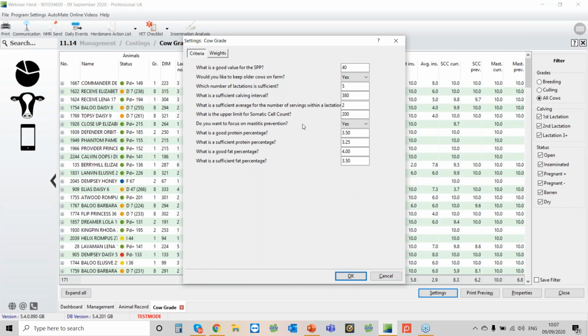You can put in, for example, number of lactations, what you're looking for in terms of longevity. What is an acceptable calving interval? So again, if it's below 380, she's going to get a good score. If it's above it, then the score is going to start to drop. Somatic cell count, what's an acceptable threshold? And then I think this is really important, the fat and the protein figures. So you set that framework up for your farm. Obviously, we come out with the default one, but you need to change that because different breeds and your requirements are going to be really important.